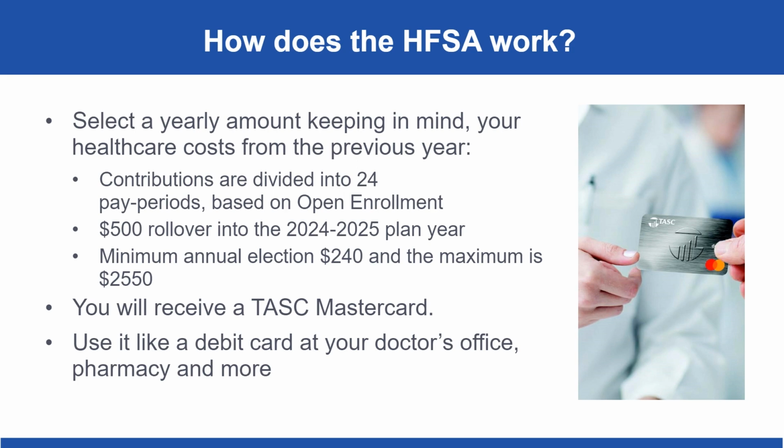After you enroll, you will receive a Task MasterCard in the mail. Use it like a debit card at your doctor's office, pharmacy, and more to pay for qualified expenses. You have 90 days after the plan year ends on April 30th to file claims with Task for any expenses that you weren't able to use the Task card to pay for.